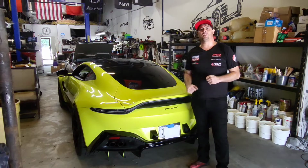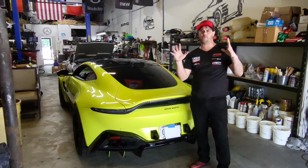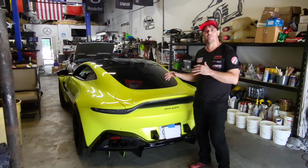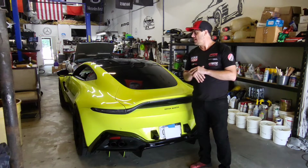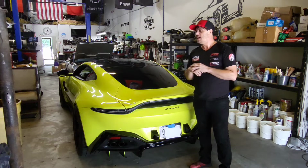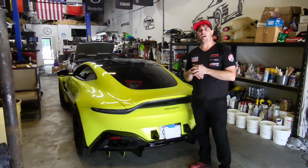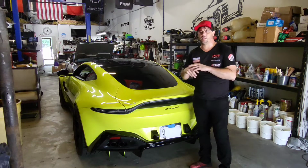Alright guys, Todd Presser here at Pressertech, and today we have this beautiful, amazing fluorescent green monster of a beast, an Aston Martin Vantage 2021, and it has the Mercedes AMG M177 as its powertrain. That's the 4-liter V8 hot V twin turbo, and I gotta tell you, I am in love with this car.